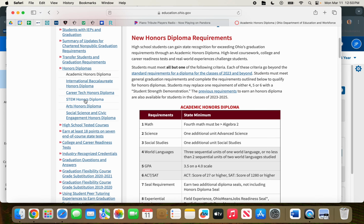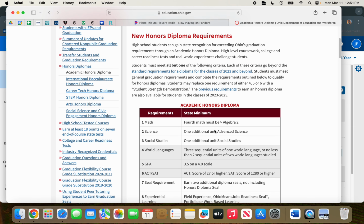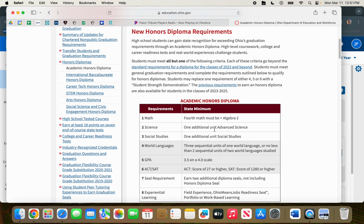There are 3 other ones that you can look at on this website. If you think that your student might qualify, there is a STEM honors diploma, an arts honors diploma, and a social science and civic engagement honors diploma. Those are all links, so if you click on those, it will give the same type of information that you see here on the right-hand side that we were using to refer to the academic honors diploma. Again, all of this information is on the Ohio Department of Education and Workforce website.